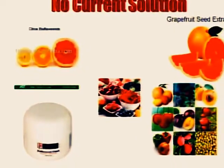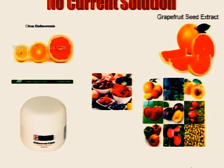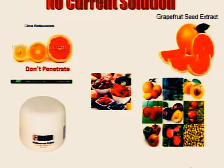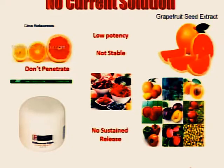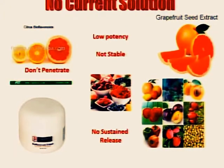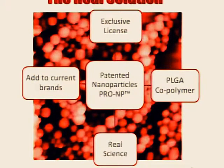Now, of course, the current market already knows about all these things. It's well publicized in the press and everything else. Most companies try to address it by extractions from natural things like citrus and seeds, leaves, that kind of thing. And these are definitely antioxidants, but they generally don't penetrate. They're low potency. They're not very stable. And there's no mechanism for sustained release. So basically, they either get on and washed off, or if they do get on, they're metabolized and excreted by the body. So we come up with a real scientific solution, and that's based on nanomedicine.